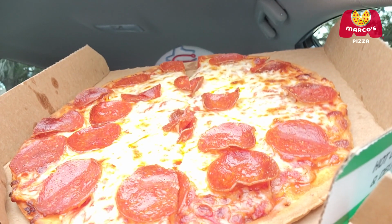All right, so a late night, to me, late night, 6:30. I think that's the time. We're losing sunlight, but I have my dinner right here, the brand new cauliflower crust pizza from the folks over at Marco's. Check it out right there.